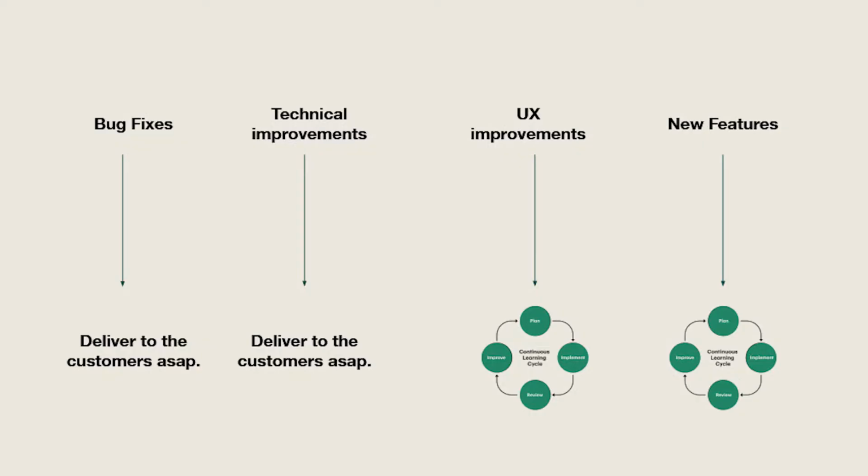Very, very high level, those are the types of updates you are producing in your day-to-day jobs. So to update the product, you're fixing some bugs, doing some technical speed improvements, some UX improvements, and launching some features. The first two you probably deliver to the customers as soon as possible, because you want to score this bug and move on, right?